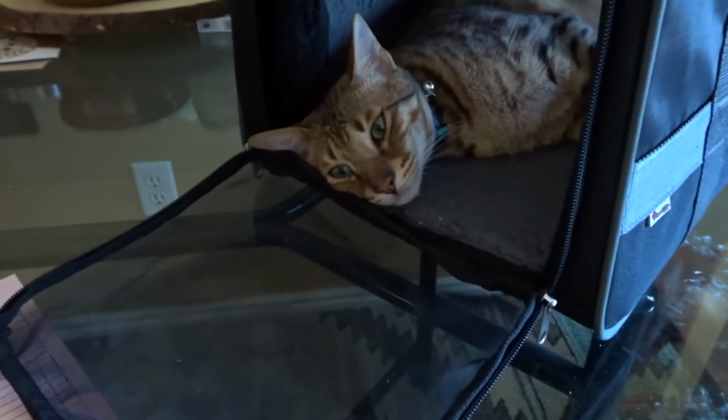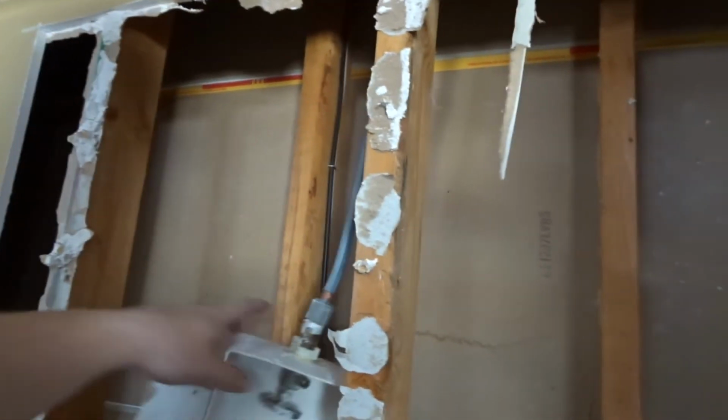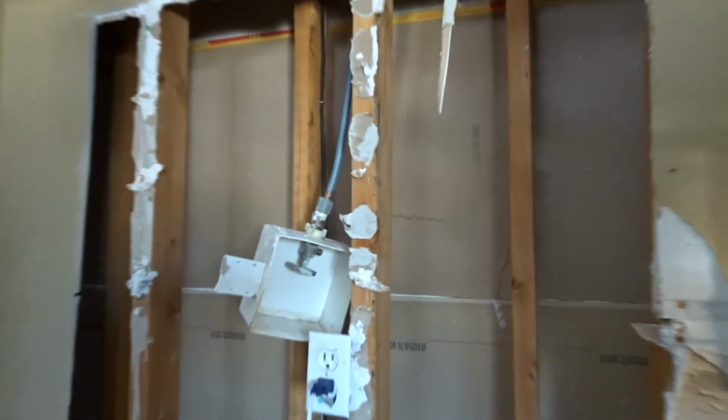Alright, it's the next day here at the Casa de Crazy house. Everything's pretty well dried out. This whole wall is all dry. All the studs are dry. Plumber came first thing this morning. Did an excellent job. Was super nice. Kion still hanging out in the crate. Plumber just capped off this line. We tracked it down. It was this line that was doing the leaking. So we just capped off the line all the way back.